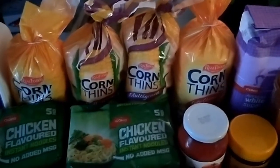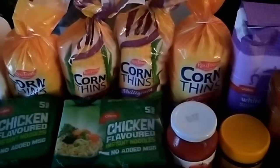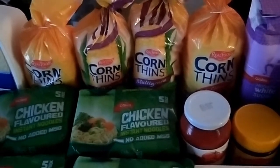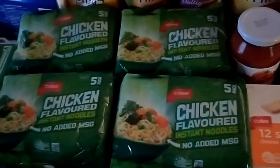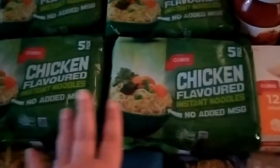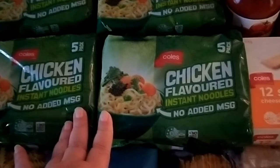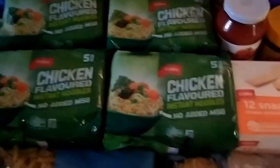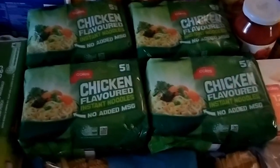Also, I got corn thins, which were on special. Now the children aren't having afternoon tea like they used to. They used to be happy with a couple of biscuits and a glass of milk, but now that they're teenagers, they want something a little bit more substantial, so that's why I got so many. And then they're eating these chicken noodles, which I don't really approve of, but for $1 a packet, and there's 5 in a packet, it keeps them full until dinner time. And I tell them not to use the sachet, rather use the chicken stock powder. So they should last for the fortnight.